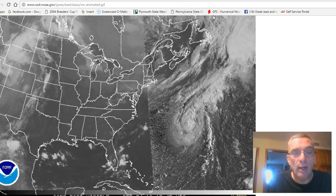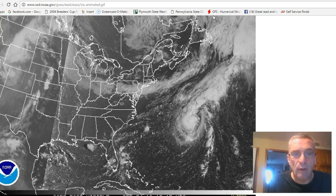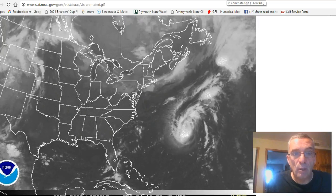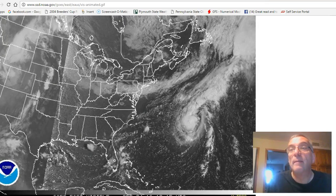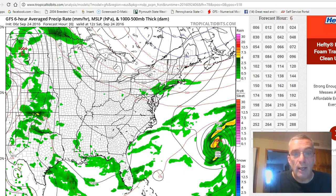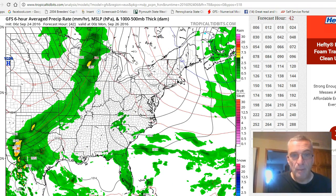So quite a bit going on overall, but in terms of the day-to-day weather, there really isn't going to be too much change over the next several days other than the temperatures. I think that's really the big story as we look ahead. So let's go and show you what the weather maps are doing here, as we've got this big high that's building down from the north.